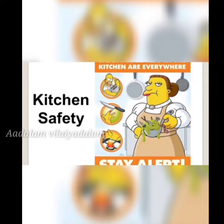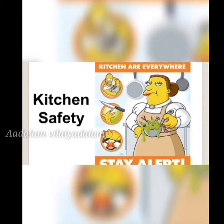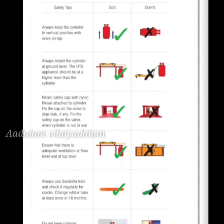The next one, kitchen safety. Kitchen is an important place in our home. We prepare our food in the kitchen. We use gas cylinders for cooking. Some of us may use electric stoves. The equipment and the environment in the kitchen may be a little dangerous. So we need to be precautious and careful. What we should do and should not do in the kitchen.